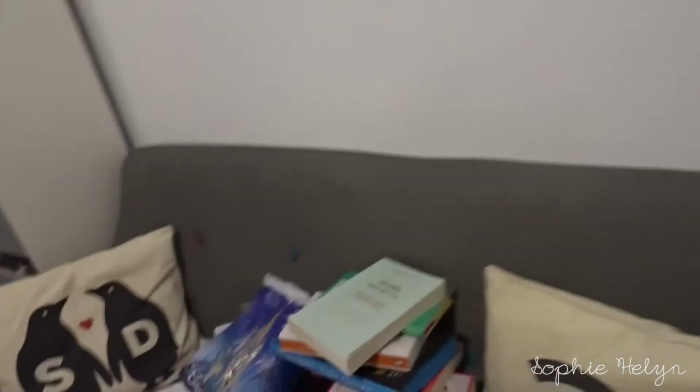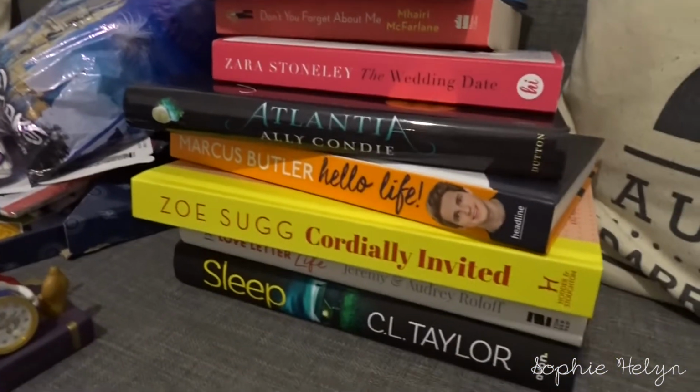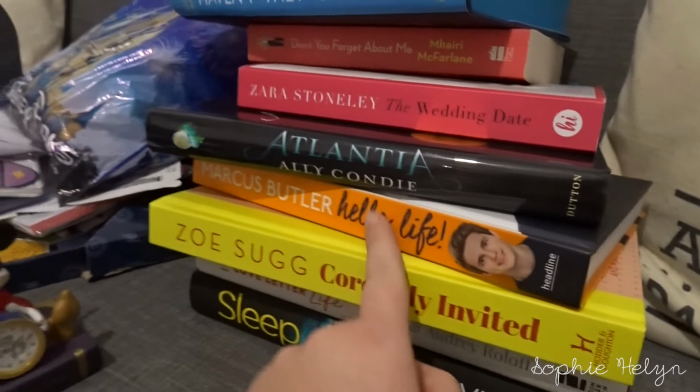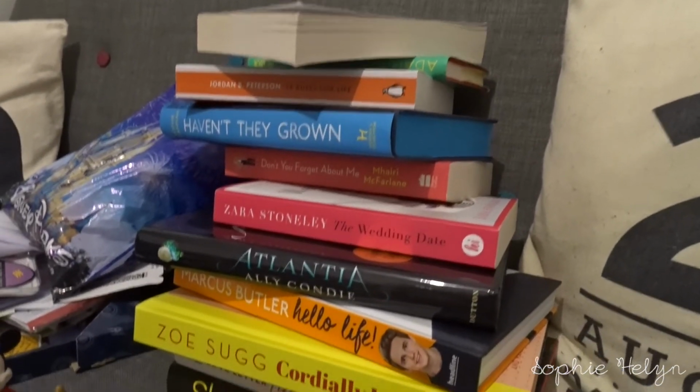This is my books that I need to get rid of. Some of them are going to be for sale, like the ones that are autographed, like these 3, but the others I'll just donate where I can.